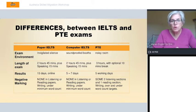The IELTS, you do listening, reading, writing all together, and then you do your speaking different. Pearson's, you do everything 3 hours with these headphones and microphones in this room, although you can take a 10-minute break. The results are available 13 days for a paper IELTS, 5 to 7 for a computer IELTS, and 5 working days for the Pearson's. So that's similar.